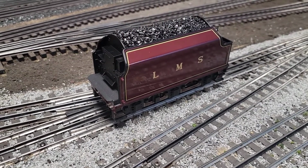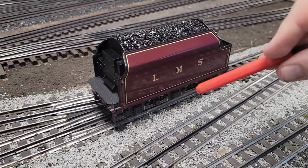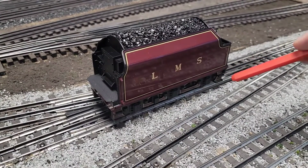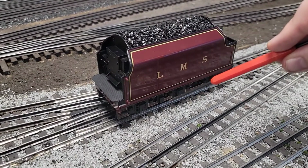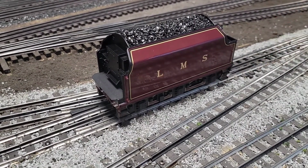Very, very nice. And if you look here, you can also see the truck detail is very nice. Even the trucks have the matching maroon and brass paint trim. Just very, very nice.